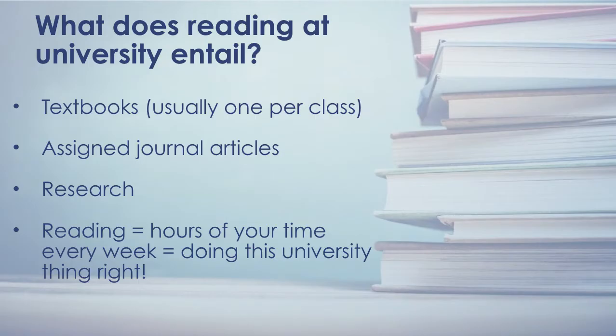But today we're talking about reading. So what does reading at university entail? Well, it's a lot. You are going to spend a lot of your time reading. You're usually reading textbooks. Now, I've put here usually one per class. You might have some class that doesn't have any textbooks at all. It could just be assigned articles to read. So it really does depend on the professor, but sort of the standard is one textbook per class.